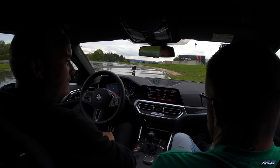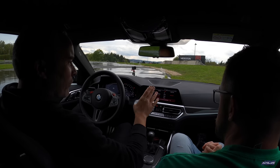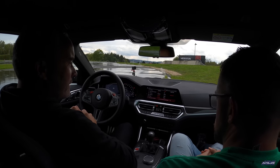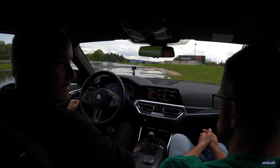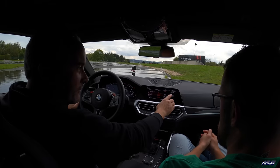Okay, so we're on level 10. Yes. I've put the throttle to sport because the sport plus has made me a bit aggressive. Mm-hmm. I think we could probably make the chassis a bit softer. Get a bit more feel, or not? No. Let's put it on sport. Sport, there we go, the middle ground. Okay, so here we go.